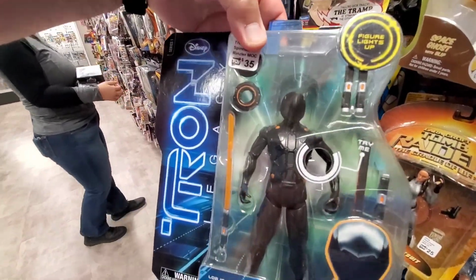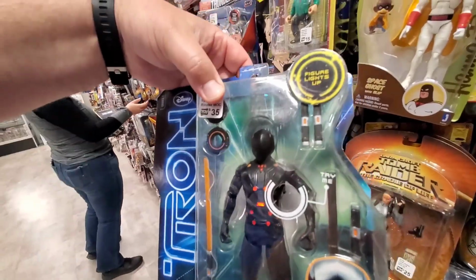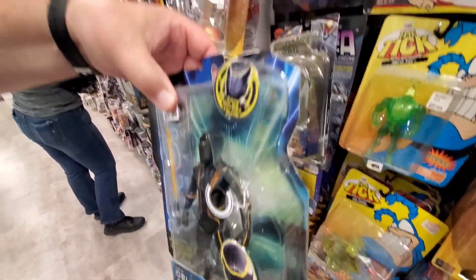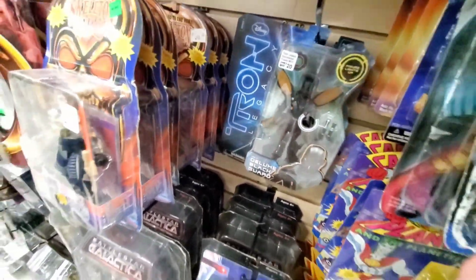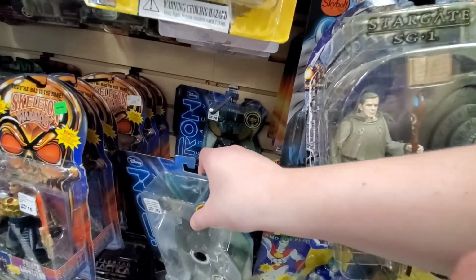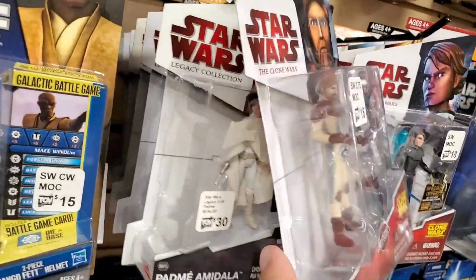And here we found a deluxe Rinsler. I think it's an 8-inch figure. They had like 12-inch figures and 8-inch figures and like 3.75-inch figures. This one actually works. The batteries are good in it. Yeah, pretty astounding from 11 years ago. And then there's the deluxe Clue 8-inch figure. And there's also a deluxe guard in there with the wings. Yeah, that's really cool. The glider wings and stuff. Pull that out. And behind it is another one. So yeah, they had a bunch of Tron stuff.